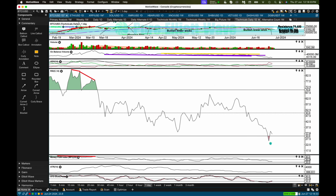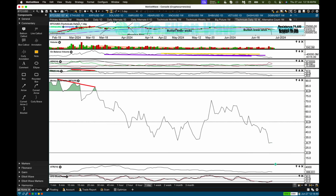So if the bigger picture at the weekly time frame is correct that Bitcoin is still in a bull market, then RSI reaching oversold during this pullback should indicate that pullback should be complete there. Money flow's got a little way to get oversold, but this one's a little bit more sensitive and doesn't tend to get oversold as often as RSI. Not that RSI gets oversold often though.